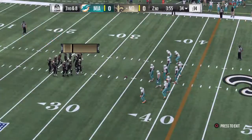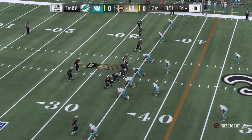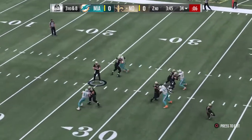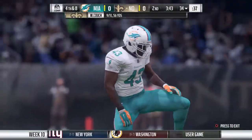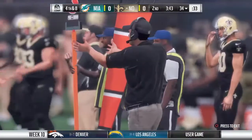Dolphins bring on an extra defensive back on 3rd down. He'll drop to throw. And he can't quite intercept it. Zone coverage, free safety was there. Couldn't come up with it, and now it's 4th down.